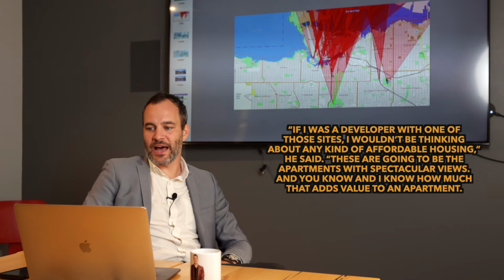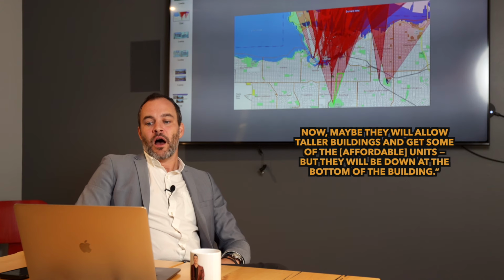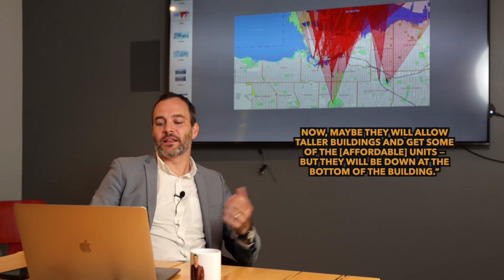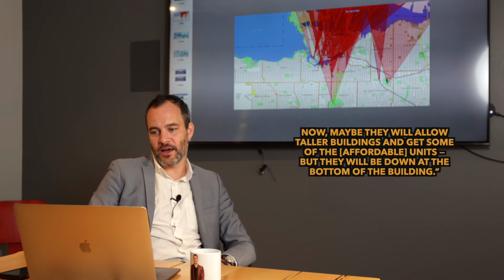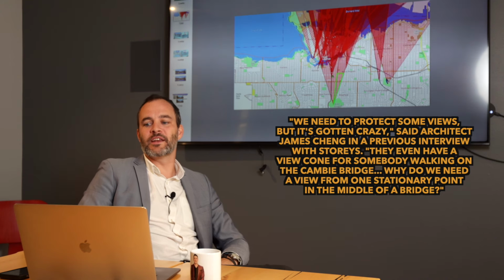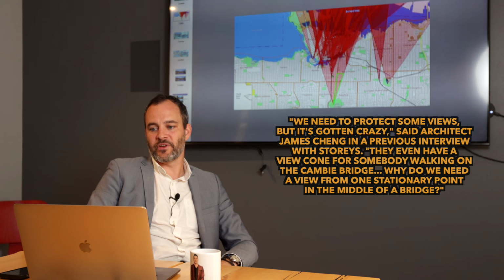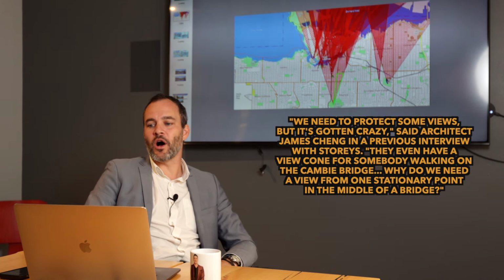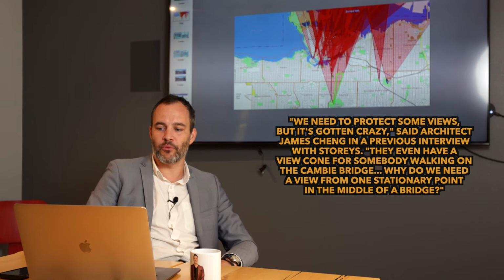And you know, and I know how much that adds value to an apartment. Now, maybe they will allow for taller buildings and get some of the affordable units, but you know they'll be down at the bottom anyway. So this is not going to open up any level of views. Not that that was the intention, but for the cheaper inventory. We need to protect some views, but it's gotten crazy, says architect James Cheng on a previous interview with Stories. They even have a view cone for someone walking on the Cambie Street Bridge. Why do we need a view from one stationary point in the middle of a bridge?